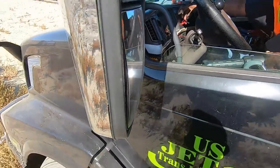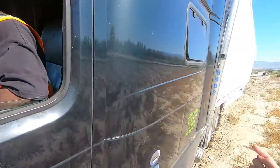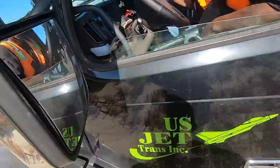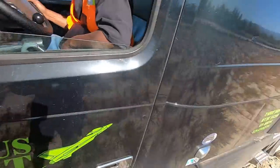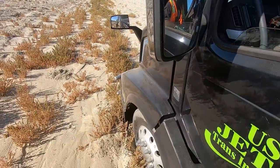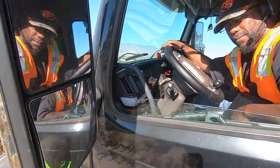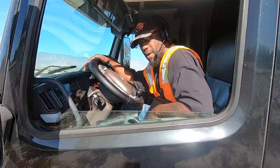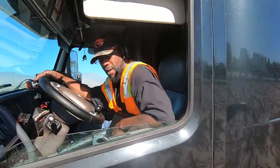Everything released? All right, so the main thing is we want to get your trailer up on the road, right? So we're going to want to steer the other way, right? Yeah, no, like that, right? I'm trying to think. Yeah, okay. But the key is we want to do that as fast as possible, but we don't want to turn it so sharp that it's plowing dirt. So I'm going to stand right there in your mirror and I want you to watch me, okay?